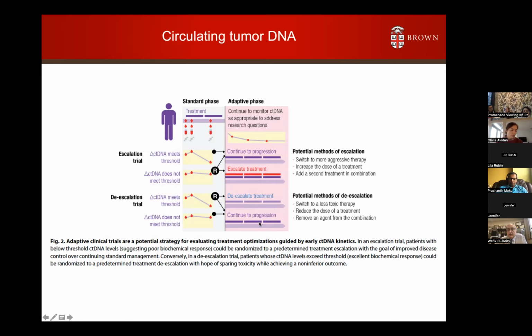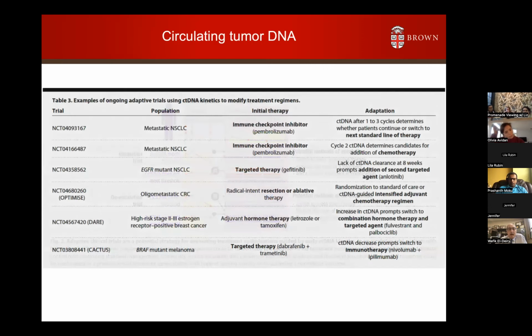So these are just some thoughts about how one can incorporate some of the technology into the design of clinical trials. And there are various trials that are ongoing, as you can see here.